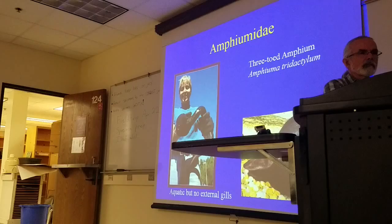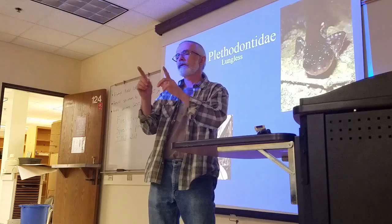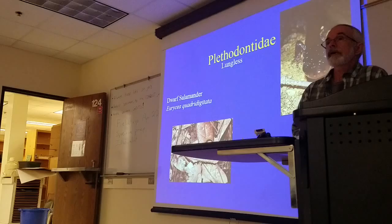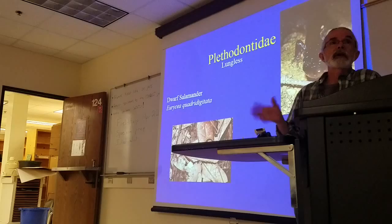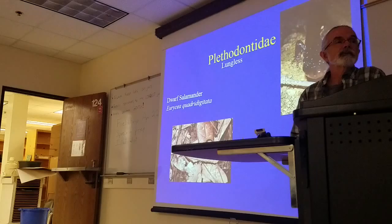The plethodontids, Plethodontidae, are the lungless salamanders. Most of these are in the southeastern U.S. They are generally pretty small, no more than 3 or 4 inches. They're terrestrial as adults, and as the name implies, they don't have lungs. So what happens is they live in really cool, cold streams, mountain streams is where you tend to find them. You get more oxygen in cold water than you do in warm water. And so there's enough oxygen, and the cold water slows down their metabolism so that they can get enough oxygen through their skin. So they get all their oxygen through their skin. Being small, it gives them a lot of surface area for absorbing the oxygen.